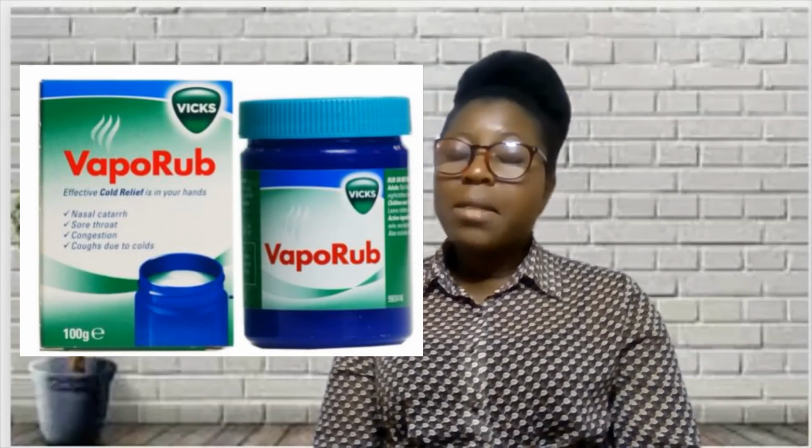Vapor wraps can help babies and young children breathe more easily when they have a cold. Apply the wrap to the child's chest and back. Don't apply it to their nostrils because this could cause irritation and breathing difficulties. Nasal saline or salt water drops can help relieve a blocked nose in babies and young children. And also currently, there is some evidence to suggest that taking vitamin C supplement is beneficial when a cold starts. You can purchase vitamin C from your local pharmacy.